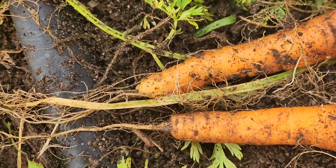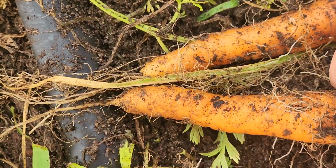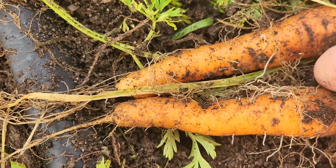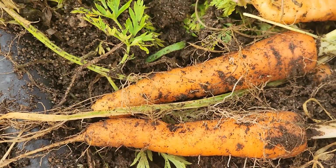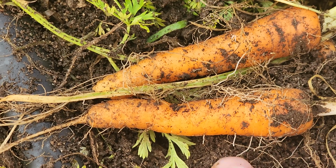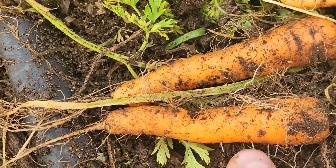Maybe. Okay. It's like a microscope camera. It's pretty awesome. Okay, so right here. You see that little white root coming out and that one and that one? So there's 1, 2, 3.